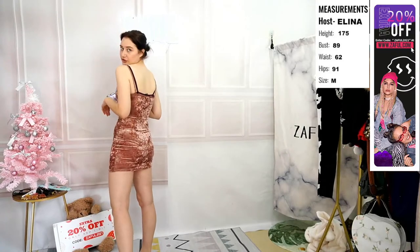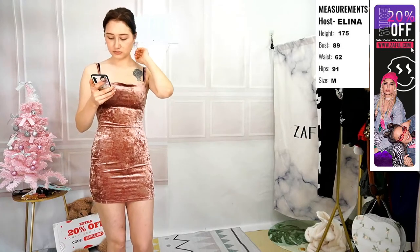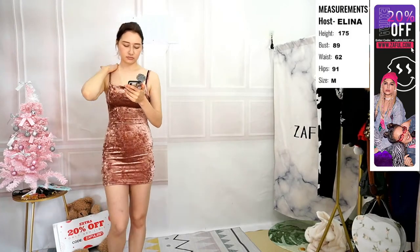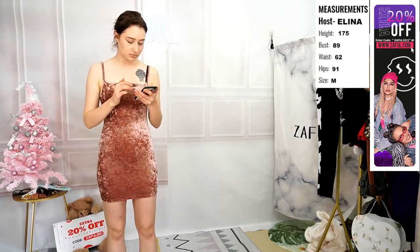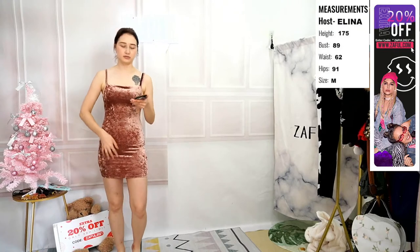And do you have any questions about this dress? This size is a small one, small S. And actually it's not that short, you can see, you can even put it a little bit lower, and it's like a normal dress. But if you're going to move, you need to know this, it can go a little bit up, just a little bit.